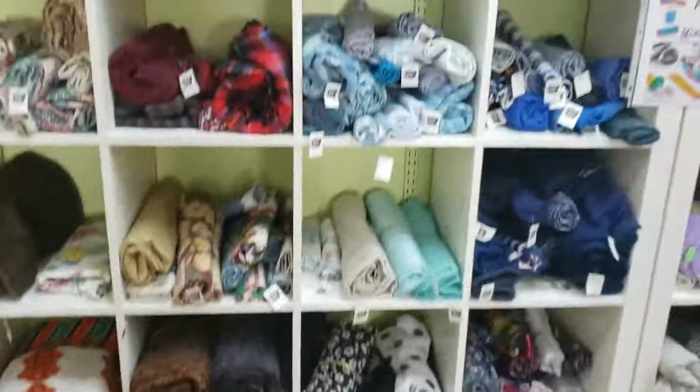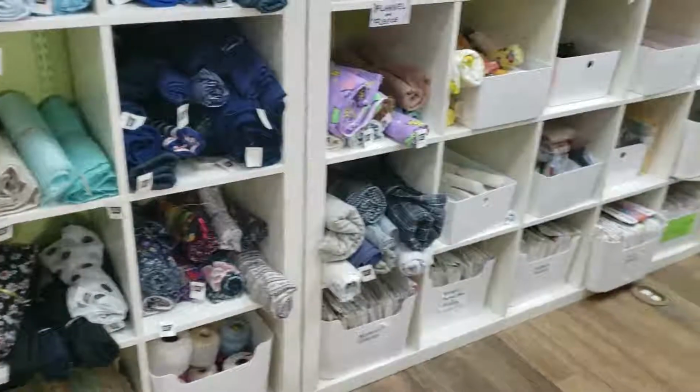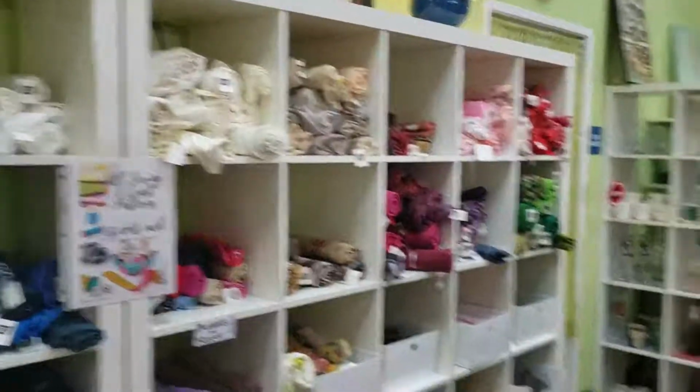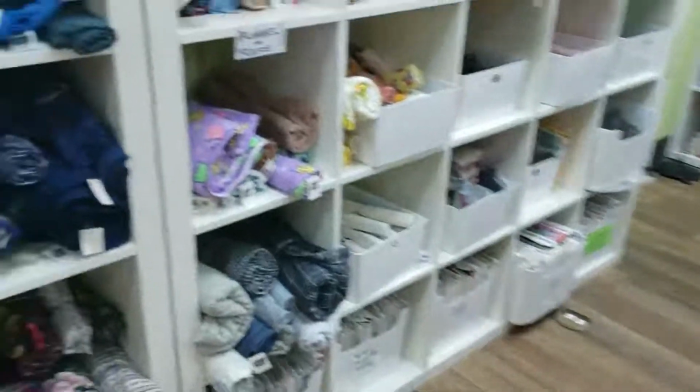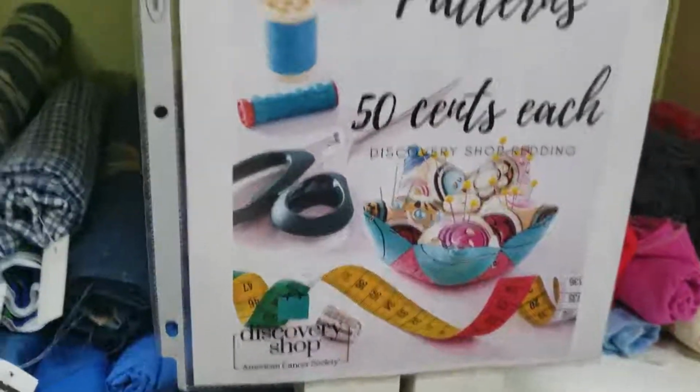And this is the linen fabric. And fabric, I think I said that. Fabric. All sewing patterns are 50 cents.